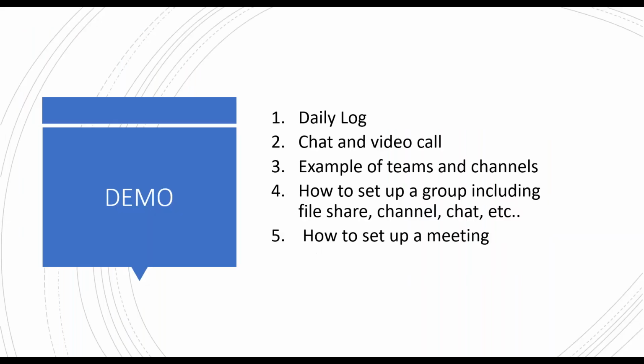Yeah. So we're going to show it to you now. We're going to walk you through. Randy's going to show you the log and what's happening in your teams. We're going to show you how you can chat. You can also make a video call. We'll show you some examples. We'll show you how we were using it. In fact, we're going to show you how we actually, between Sue and Randy and I, designed this webinar and how we use Teams. And then we'll talk about how to set up a meeting, and we'll share with you some best practices on how to get started. So let me make Randy the presenter.